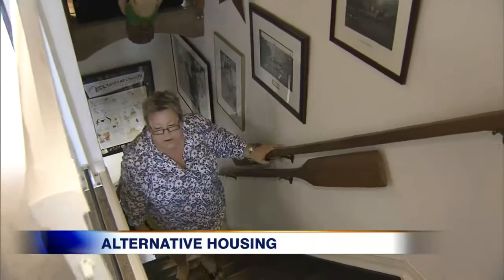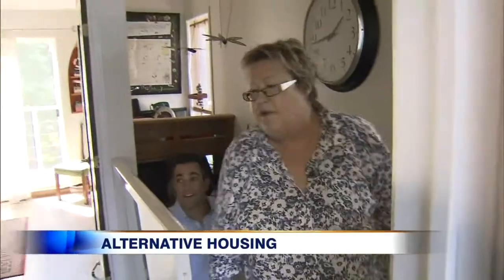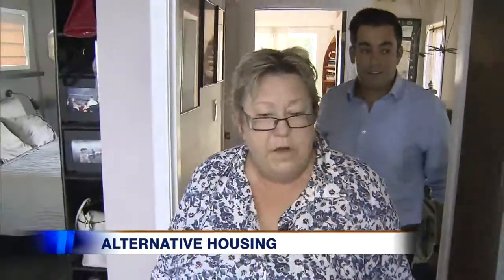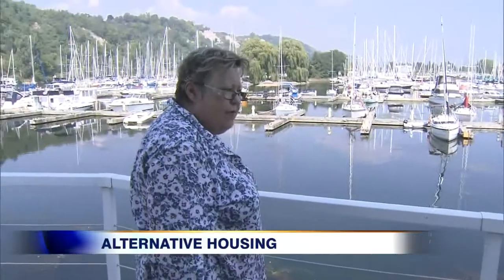It's a small space, and you have to be careful about what you keep. You can't have a lot of junk or a lot of clutter, or else you'll be tripping over it. In here is the master bedroom, for all intents and purposes. Not a huge room, but big enough for two. And you have a walkout. A nice little walkout. Not a bad place to sit and have your morning coffee.